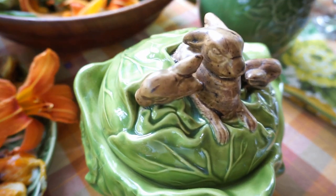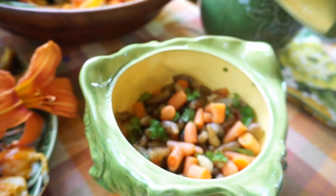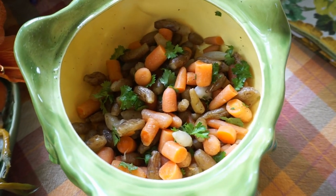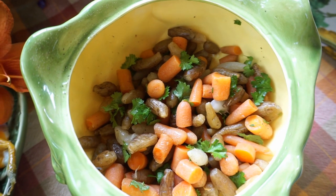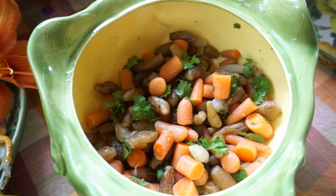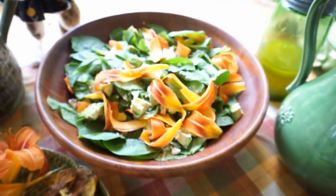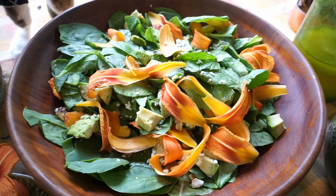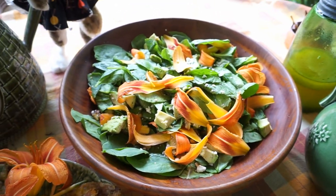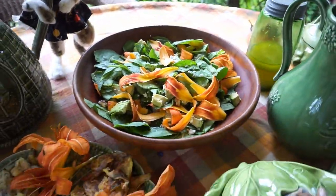And here on the side of this cabbage are the tubers cooked with baby carrots, parsley, butter, and pepper. And you know what? They're pretty good. And then our beautiful spinach salad. See, we've got a couple bugs that have come to join us for lunch. We'll have to get rid of them pretty darn quick.